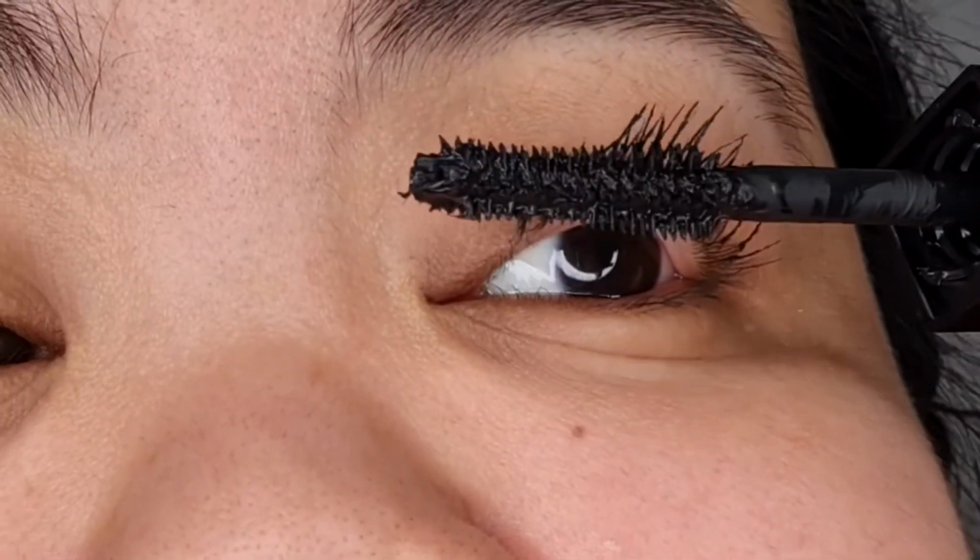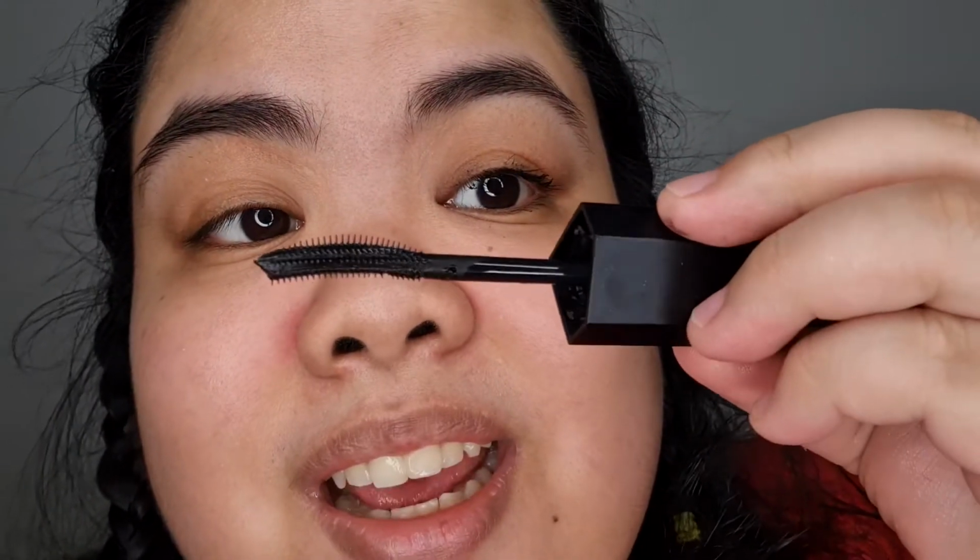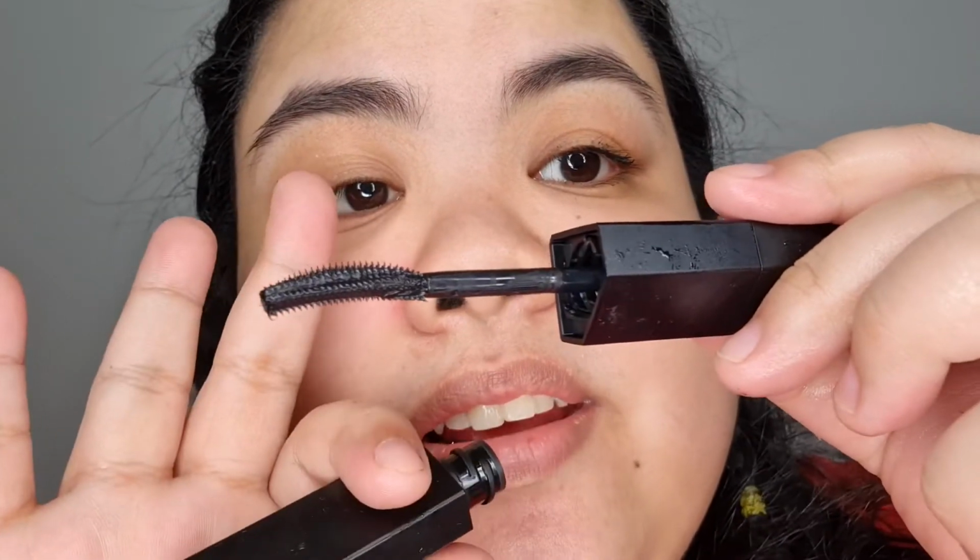There's a slight difference now, right? One thing I've noticed is that it leaves clumps on my eyelashes a little bit. So after this volume, I'm going to try the curl and length. The curl and length is a bit thin and curved. One thing I've noticed here, it has a little bit of hair fibers. I hope you can see it, even on this container.